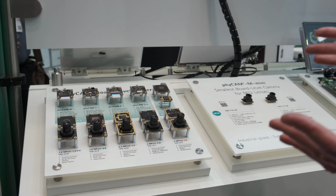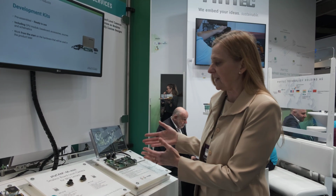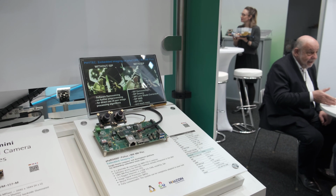And you can put such a camera on our embedded system, for example here with the i.MX 8M Plus, which offers ISP and can show you the difference in quality using ISP or not using ISP. So this is a very interesting point for image processing. Okay, so we have system on modules supported by cameras, not only this.